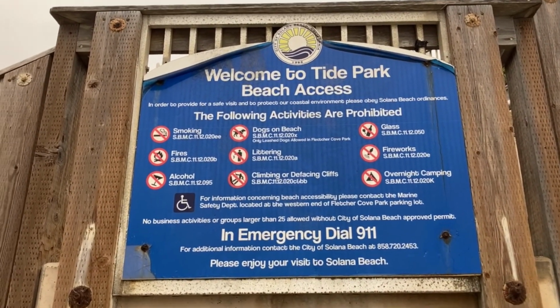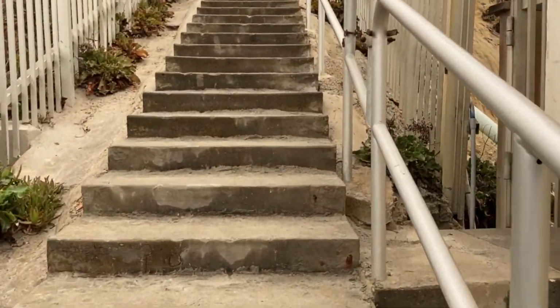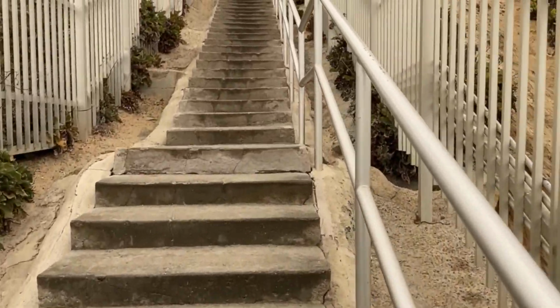Solana Beach Tide Park, commonly known as Pillbox. And we've just got one nice stairway to climb. Let's do this with some great energy. And then at the top, we got some great views, look back over the ocean.